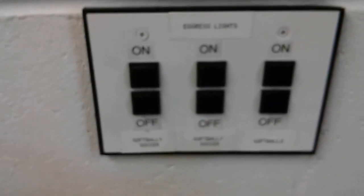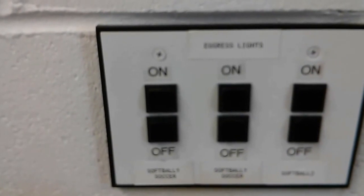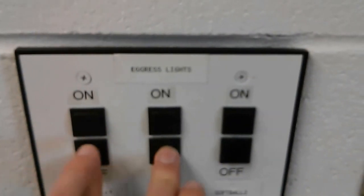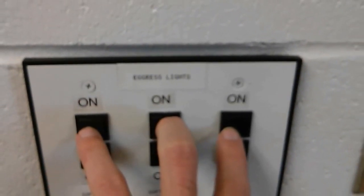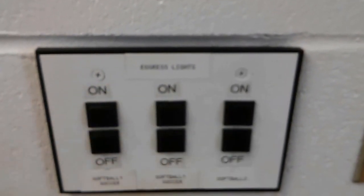These switches on the back wall, these back switches, are for the lights that are outside, so the ones on the very large Musco light poles. So just press the three blocks to turn them off, or press the 3 black boxes to turn them on. Again, those are the lights that are outdoors really high, the Musco lights.